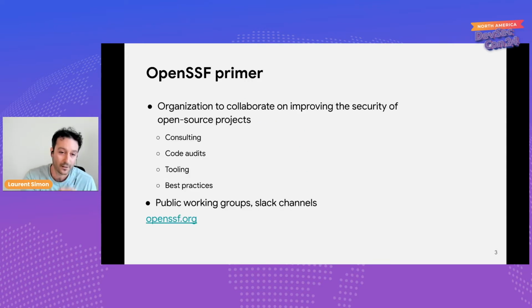So I'm not sure everyone knows about the OpenSSF, so let me say a few words about it. The OpenSSF is the Open Source Security Foundation. It's an organization where multiple companies collaborate to help improve the security of open source software. We do this by writing tools such as Scorecard. We provide consulting, perform code audits, and sometimes also publish best practice documents. Everything in the OpenSSF is open. So we have public working groups, Slack channels, bi-weekly meetings that are open for everyone to join. If you're interested, take a look at openssf.org and join the conversation.